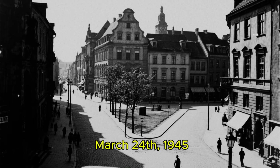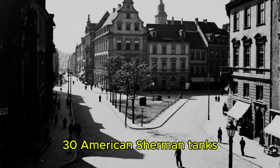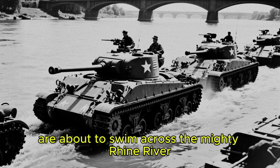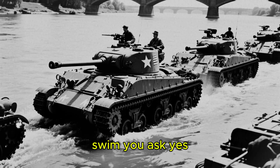March 24th, 1945. The heart of Germany. 30 American Sherman tanks, each weighing over 30 tons, are about to swim across the mighty Rhine River. Swim, you ask? Yes.